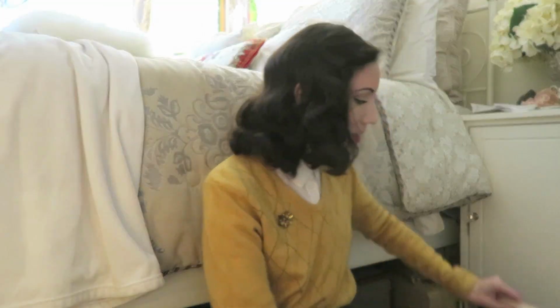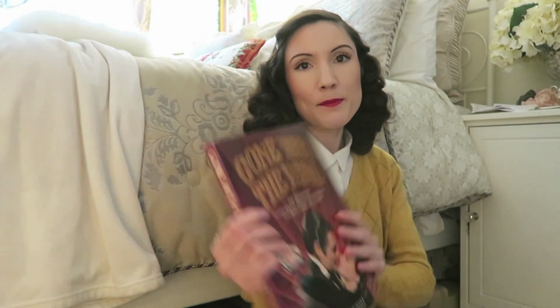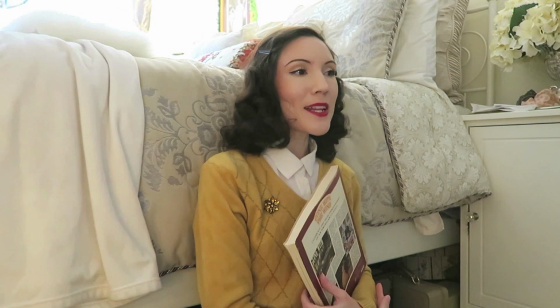The first thing that I got is this book, and it's not that old, it's from the 80s, but it's a book about Gone with the Wind, and I love Vivien Leigh. Anything with Vivien Leigh, I am obsessed with. She is my major style icon. I was actually debating doing another style inspiration video. I did one a while ago, but I feel like my style has definitely changed, so I might do another one. Let me know if you guys are interested.